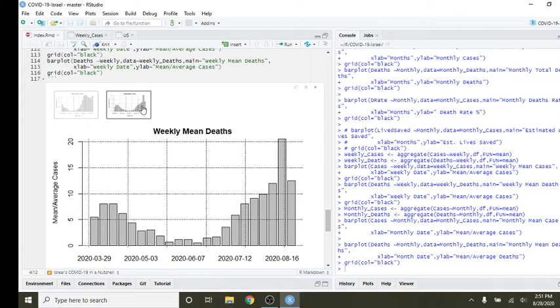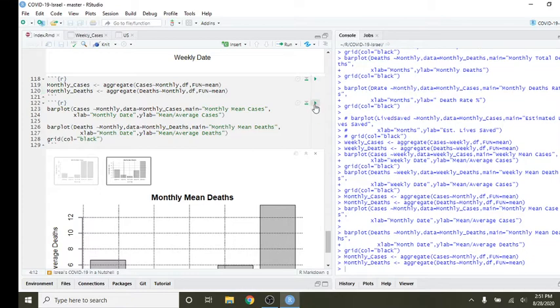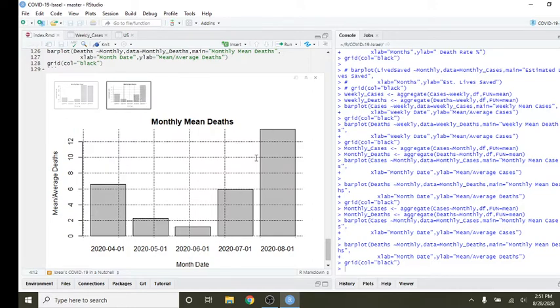I mean, the death rate's down. The cases and deaths are holding at a fairly low level. So I say good for them. I say outstanding. The average number of deaths by cases by month. August will certainly catch July. Deaths have already surpassed July.